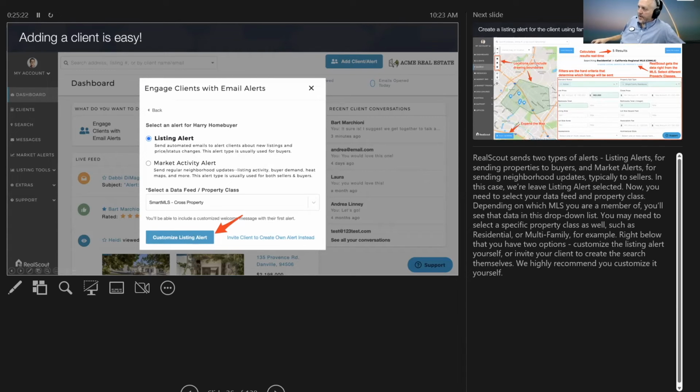So listing alerts are just as we would think: properties, property values, homes, and this is primarily for buyers. Market activity alert is primarily a seller tool because it's giving them information about a particular neighborhood, a particular area, and it is great for focused activity on a particular subdivision.